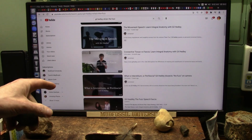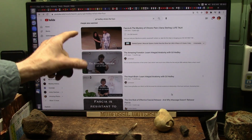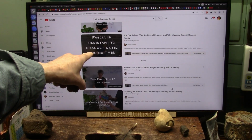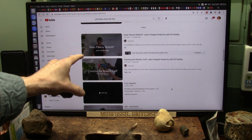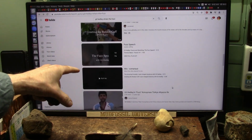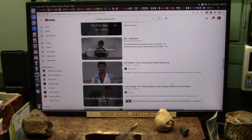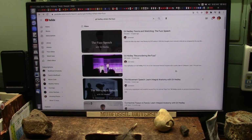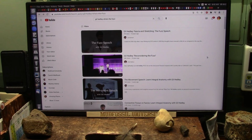And then he goes on and on about all of this, really about all your body, everywhere. But fascia is the big thing. Fascia and stretching and moving and having the fluidity in your body. This guy is fabulous, Gil Hedley. Anyway, I worked with him, and he just commented, that's all. He doesn't endorse anything I say necessarily. He hasn't told me I said anything wrong either.